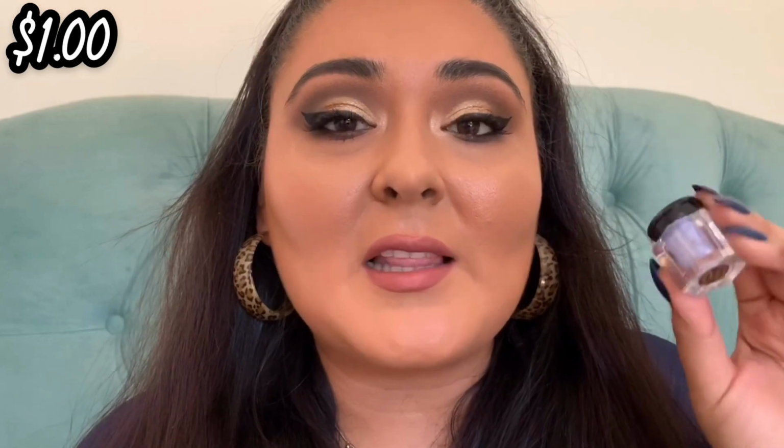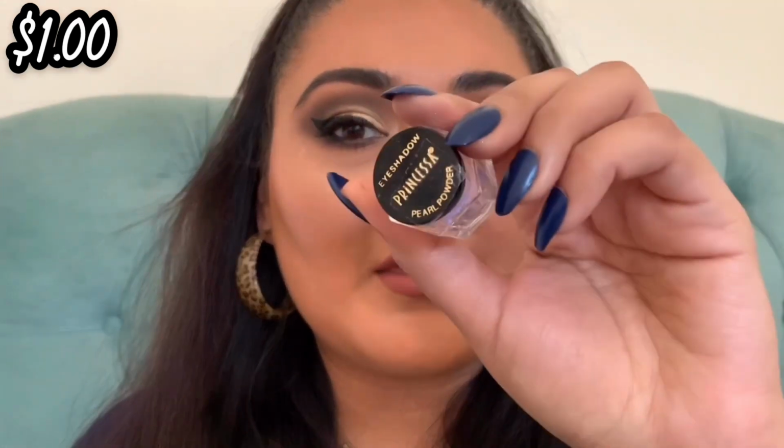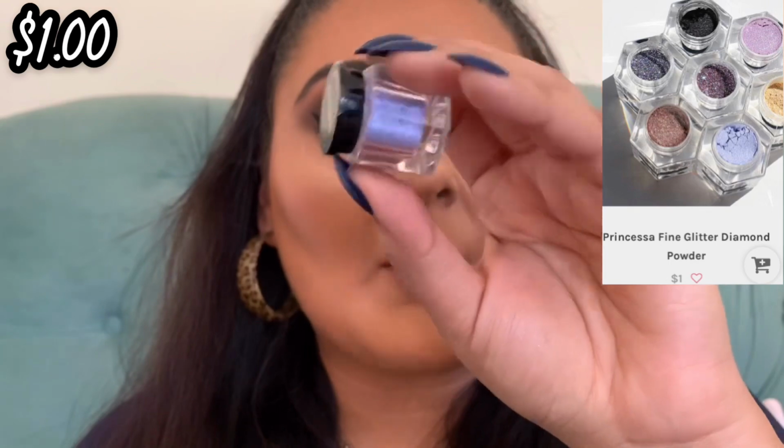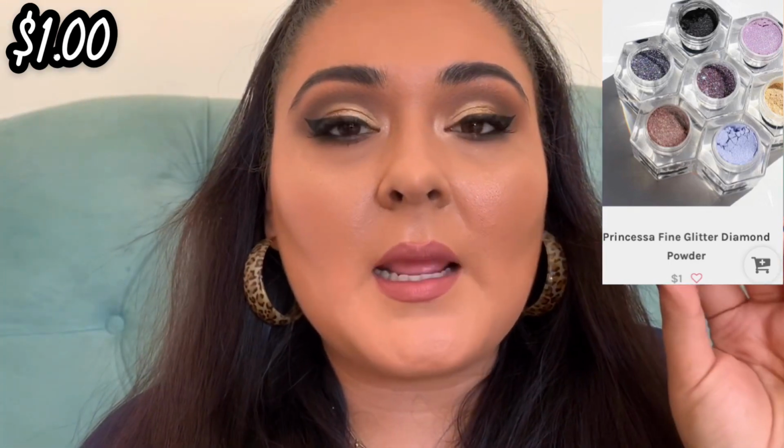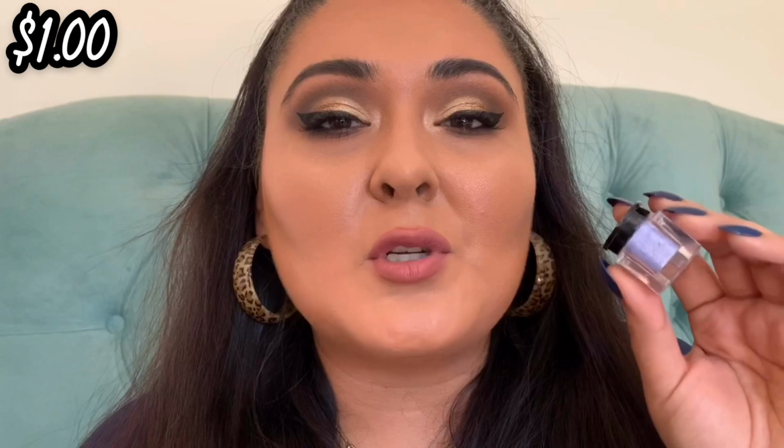So now to a not so good product, and you guys probably already saw my highlighting collection video. I did declutter this one here. This is the Princessa Pearl Powder, in the shade 23. This did come in a Shop Miss A makeup kit thing, and honestly I'm not the biggest fan of this. As a highlighter, it was just too dark. It was definitely purple, not a shimmery purple, and I just didn't enjoy it.